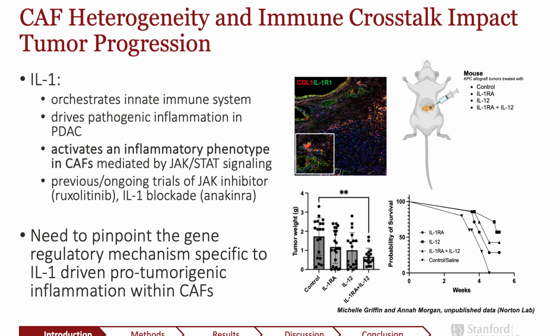We have immunohistochemistry showing the co-expression of the CAF marker collagen as well as IL-1 receptor in human PDAC specimens. And on the right, we also have a mouse experiment where mice bearing pancreatic tumors were treated with IL-1 receptor antagonists, which has an effect in reducing tumor weight and improving survival. However, the results here are mixed and not always statistically significant, which is in line with other studies, previous and ongoing clinical trials looking at JAK inhibitor and IL-1 blockade in treating pancreatic cancer. So there's still a need to pinpoint the genetic regulatory mechanism that's specific to this IL-1 driven inflammation within CAFs.